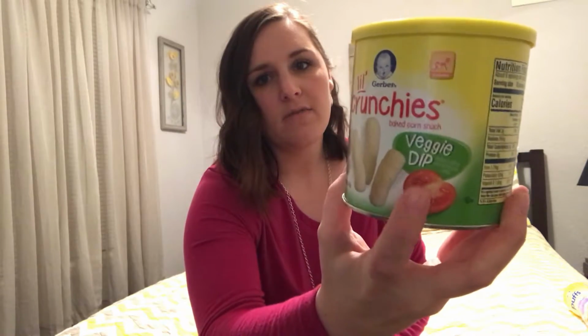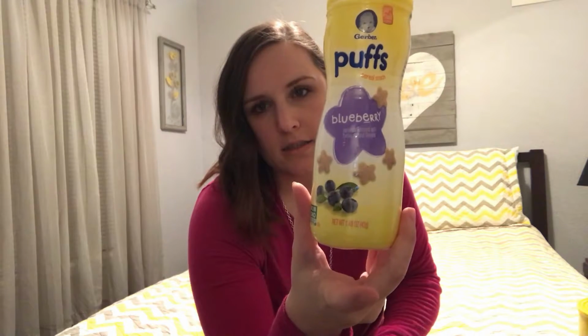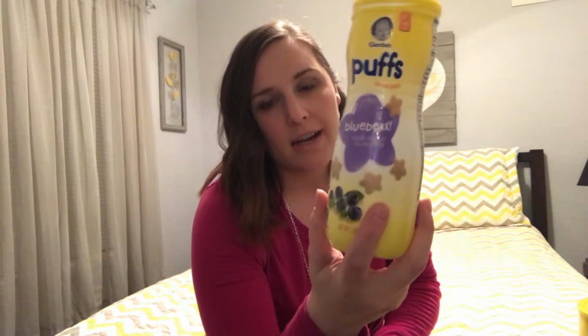He loves the veggie dip one, and they also have them in cheddar. He loves those too. He doesn't mind which one, but he loves these. And then these sometimes we'll have with breakfast if we don't do toast, and then he'll snack on them throughout the day. He likes the sweet potato ones, the banana ones, the strawberry ones, I think, and these ones so far. So far he's liked every flavor I've given him, but these were what we started out with because they dissolve super fast. Like you put them in their mouth and they're gone. So we started out with these, and he loves them. So these are a good snack.